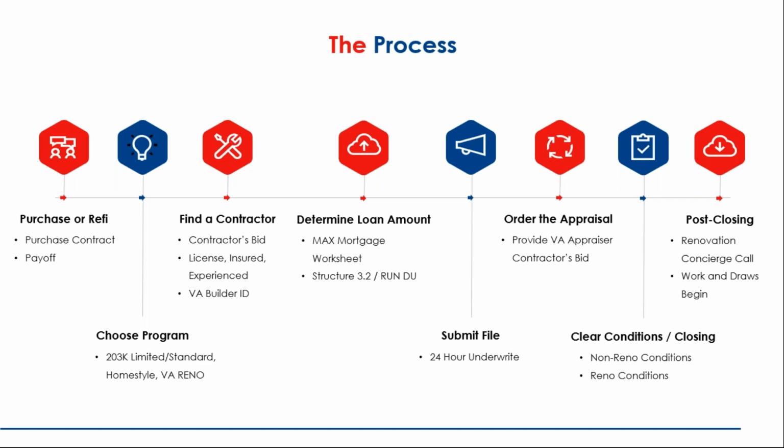We'll make sure they're licensed, insured, and experienced, and not a handyman who does unpermitted work. We do not want that. We want a qualified, reputable contractor that has references and can do the work they say they can do. And we also want them to have a VA builder ID number. So this is new to anyone who's done a 203K or a HomeStyle. The new piece here is the VA builder ID.